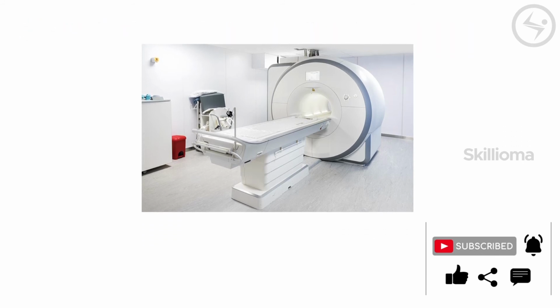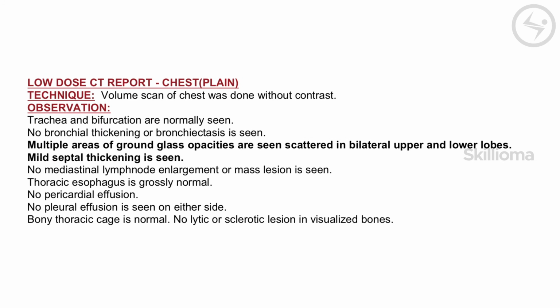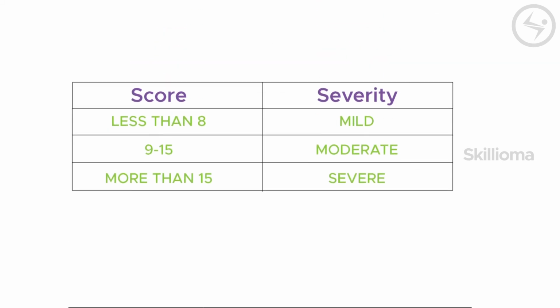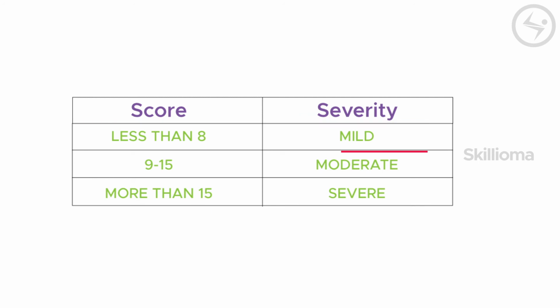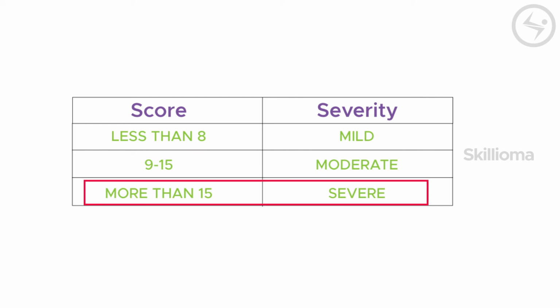The CT scan test is called the High Resolution Computed Tomography test. Below, you will see a sample report where you will notice the level of lung involvement written down for a patient and also their observations. Overall, to understand the severity, you will use the following table. Less than 8 score is a mild severity, 9 to 15 is moderate, more than 15 is a severe case.